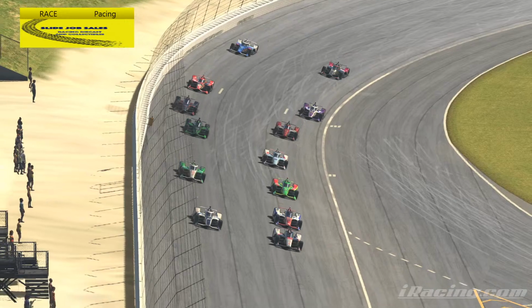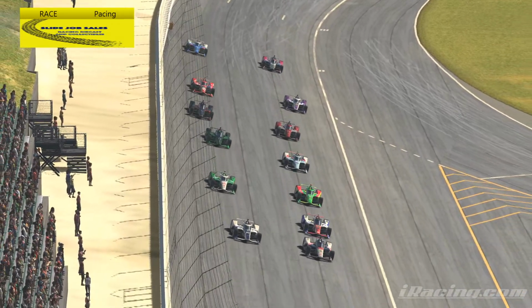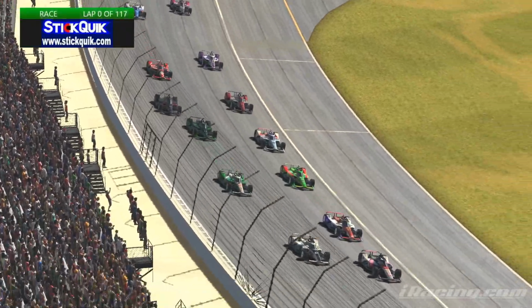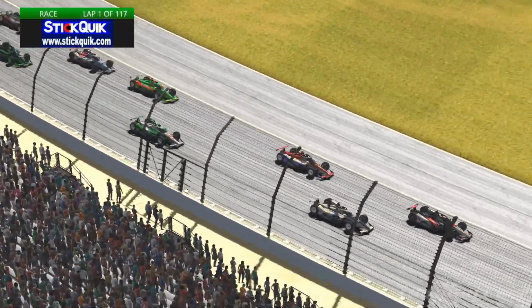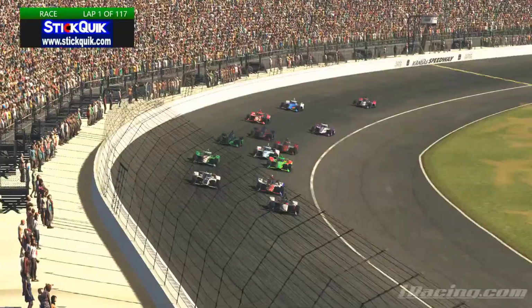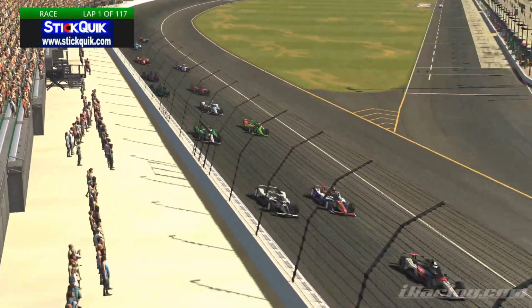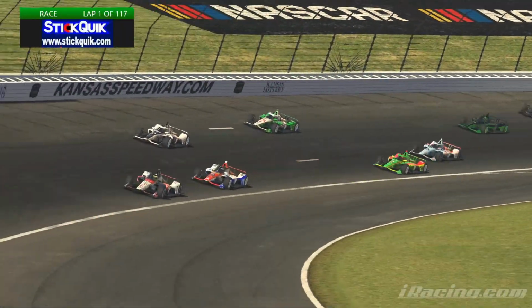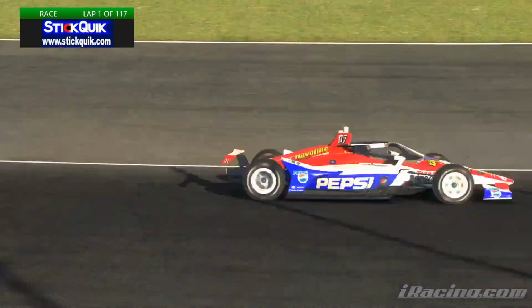The IndyCars lined up, ready to roll. And here we go. Green flag in the air. We are underway here from Kansas. Great start up front. Everybody's going to get off to a decent start. Up front, Ryan Bowles here. Up front behind him, David there as well. David's going to fight through for him.